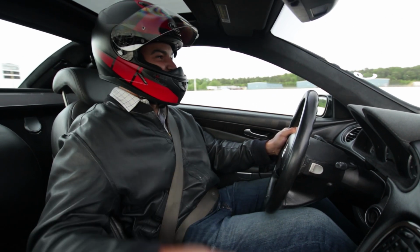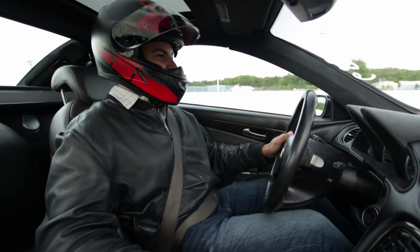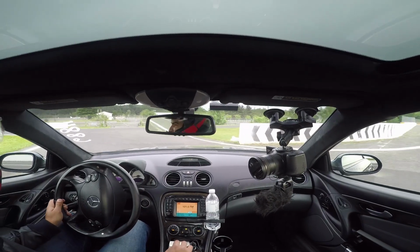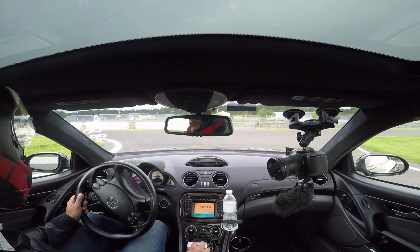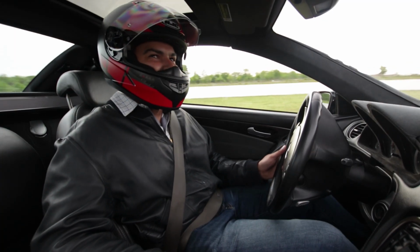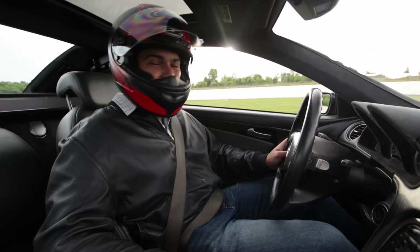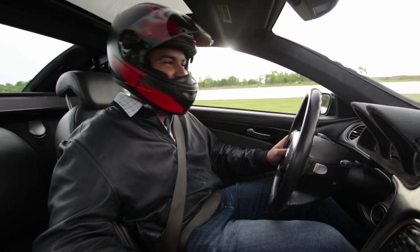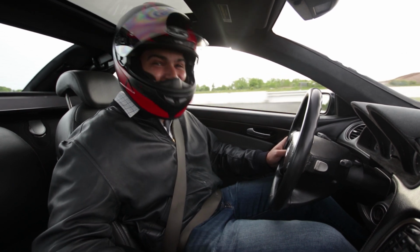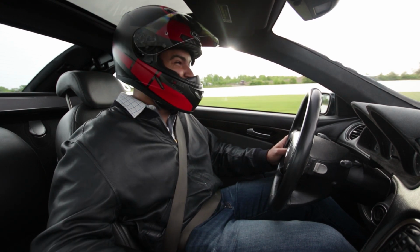This thing has a lot of go. This thing has so much to give. Woo! Oh, my heart is pounding, guys. My heart is definitely racing. Oh boy. Let's go see what that was. I think I might have jumped the light a little bit, but that's what happens when I haven't done this for like 10 years. Can you see the smile on my face just from my eyes?